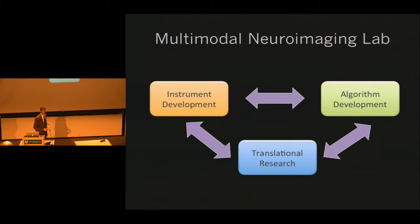Okay. So I'm going to take you on a little tour of research that I'm doing in my lab here at Thayer. And I call the lab the Multimodal Neuroimaging Lab. Now, there are three main areas of thrust in this lab. One is on instrumentation development, the other on algorithm development, and translational research. So we're going to use this as a little roadmap to guide you through what I've been up to.